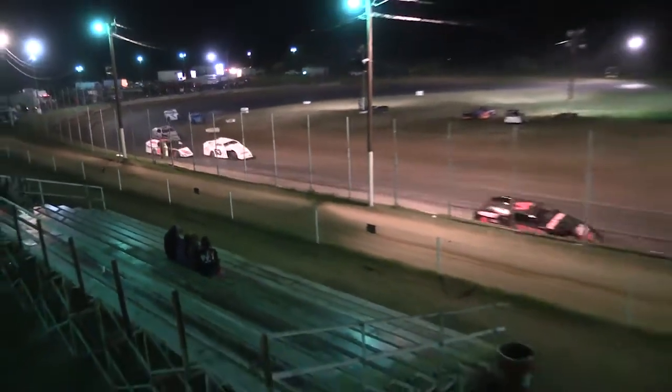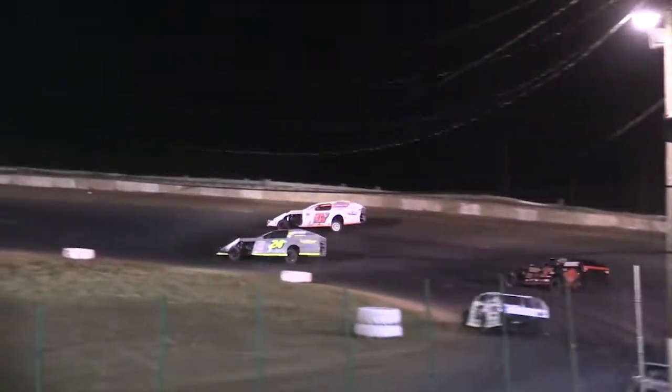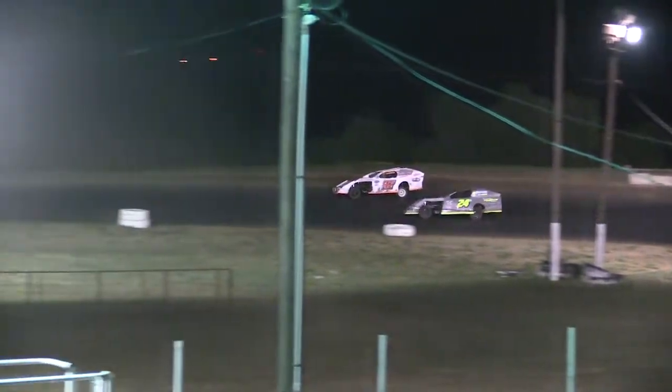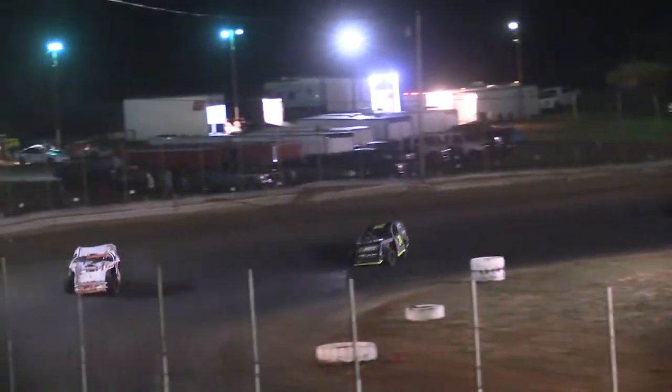Gets around the outside that time. Jeffrey Abbey to the top spot. Chris Bragg back to second. Colin Deming is still third. Hardy Henderson's worked his way up to 4th. Danny Rogers 5th. And it's Chad Melton, Eric Miles, and Dean Deming rounding out the field.